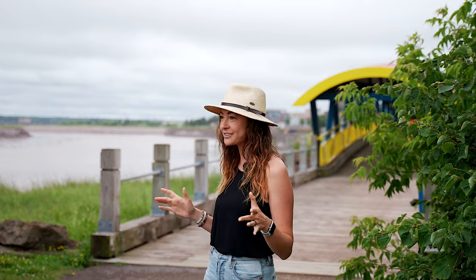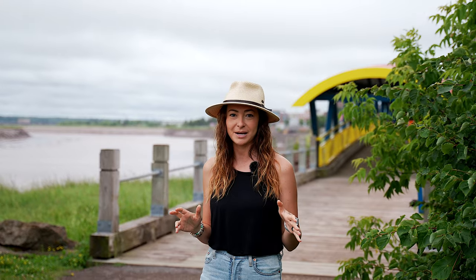But first, we're here on the river in Moncton. And what happens here is we get to witness the really cool Bay of Fundy tides phenomena. So the tides go up every couple of hours, and we can see the water rising really quickly. So we're just here on the river waiting for the high tide to come up, and then we'll show you what it's all about. The tidal bore is supposed to be really crazy.